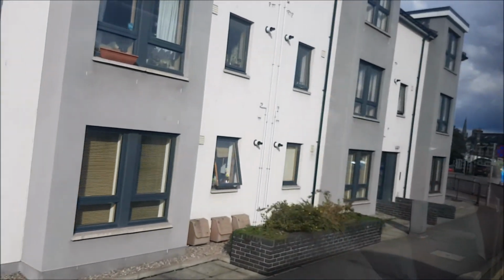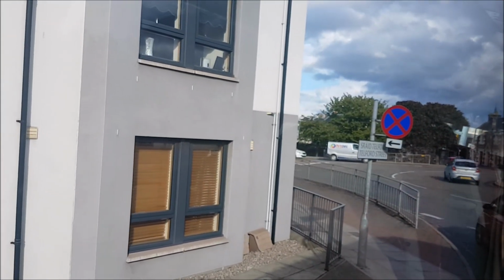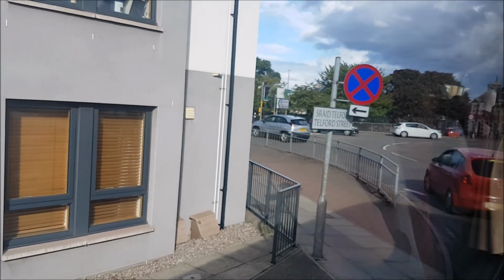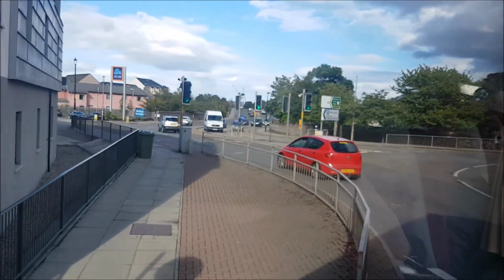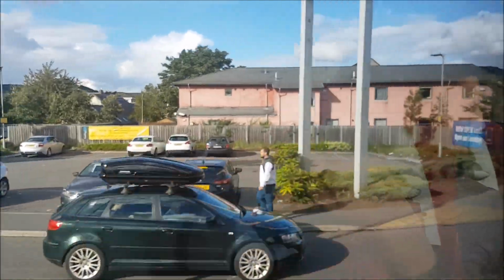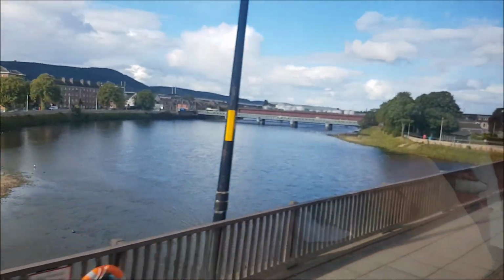As we cross the Ness, on the hill to our right, Inverness Castle. The castle of Inverness today is a Sheriff Court, Court of Law, Museum, Visitor Centre. It's a replica, built in the 19th century. The River Ness beneath us, tidal saltwater, low tide at the moment. Inverness Castle, the Ness Bridge to our right.